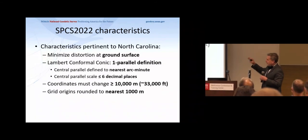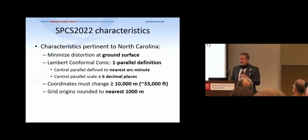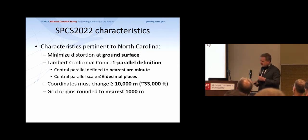These are some of the parameters. One of the changes that NGS has developed with this is a more topographically fitting grid surface, which means reduced ground to grid distortion. And it will be a one parallel system. We currently have a two parallel system. But the biggest one you can see here is that the coordinates have to change at least 10,000 meters. I'll show you how we've done that with our new state plane coordinate system.